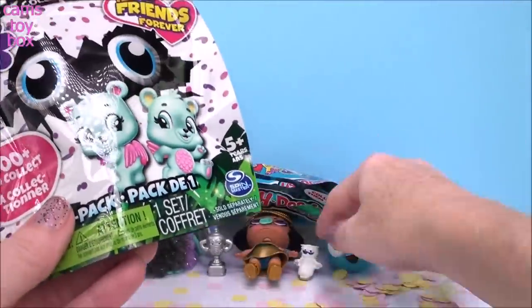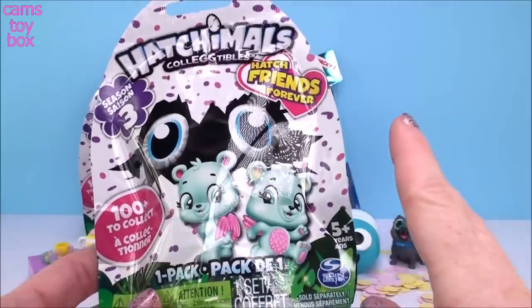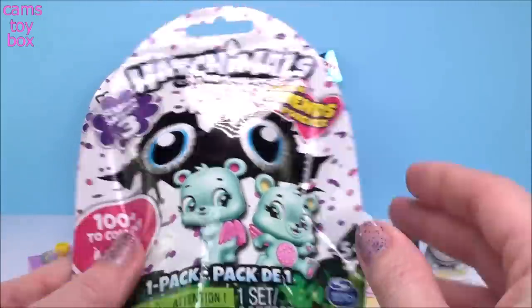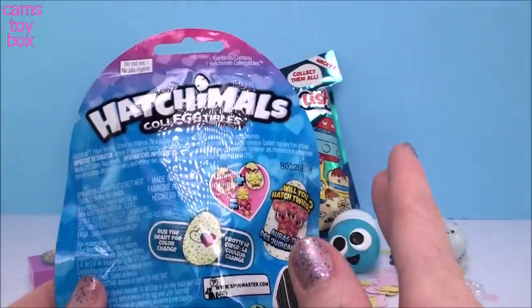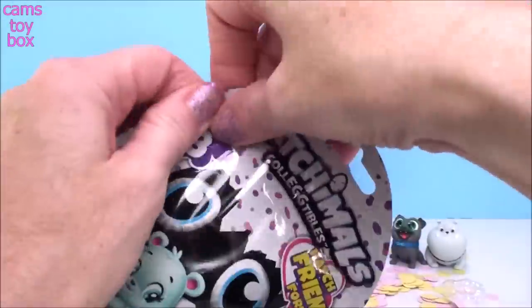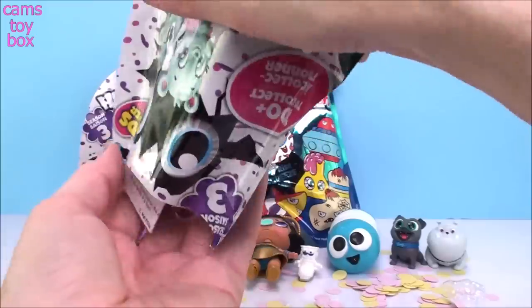This is my first blind bag from the new season. I'm pretty sure it comes with two different characters inside. Let's see. Hatch Friends Forever. There's 100 to collect in this season. I'm going to assume that there's no collector's guide in here, so I'm waiting for a multi-pack so I can get the collector's guide and show that to you. So let's see what we get today, and then I'll figure it out down the line.